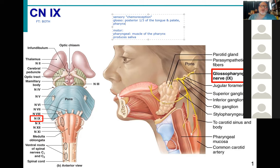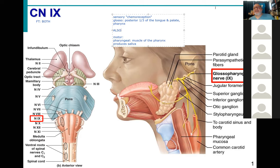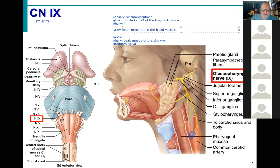So from within the oral cavity, we get some general taste sensations, acidity, right? Things like the pH, things like precursors like glucose and things along those lines. But also, as you can see here from this illustration, it innervates some very important chemoreceptors in the blood vessels. This one happens to be called the carotid bodies because it's where the carotid artery branches to the internal and external.